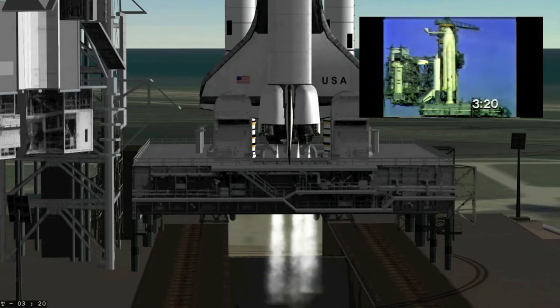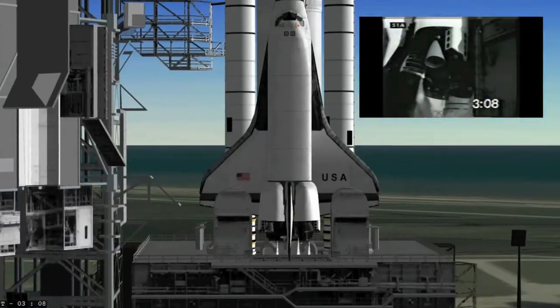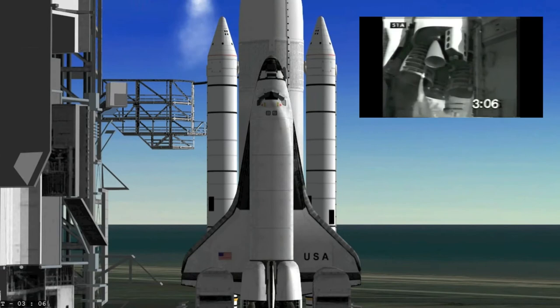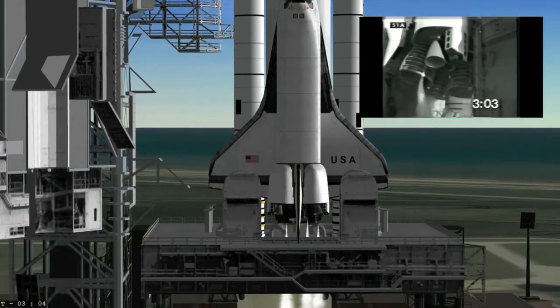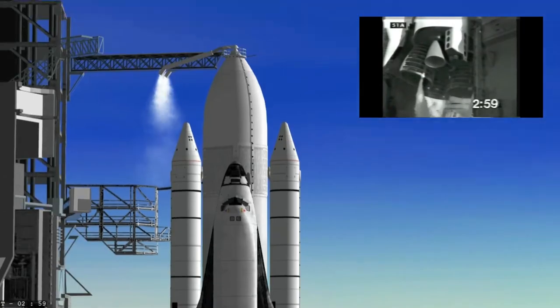T-minus 3 minutes, 20 seconds, and counting. The shuttle is now on internal power. However, the fuel cells are still receiving their fuels from the ground support system for one more additional minute. Coming up on 3 minutes, T-minus 3 minutes. Coming up on T-minus 3 minutes, T-minus 3 minutes, and counting.